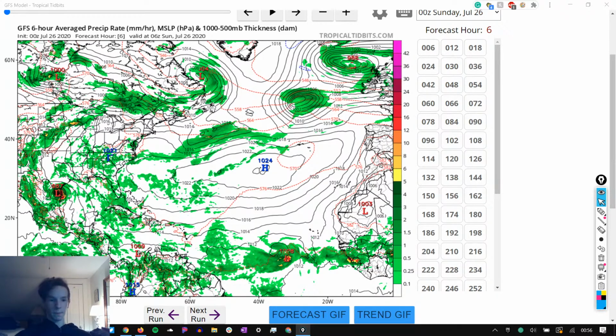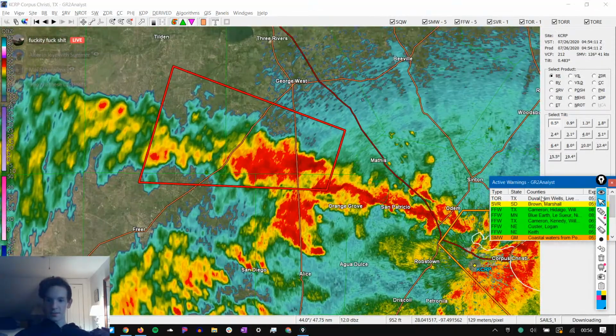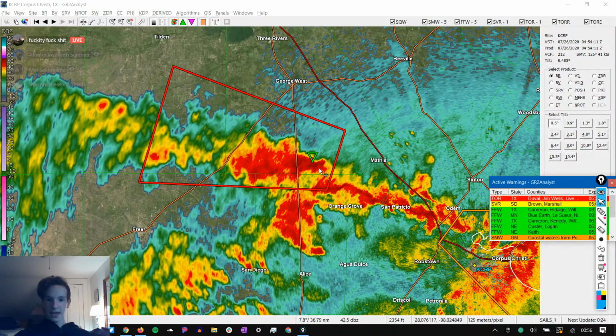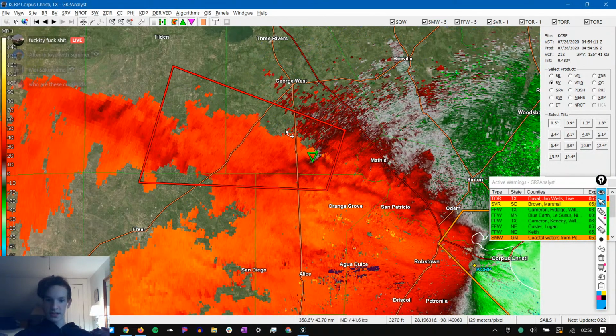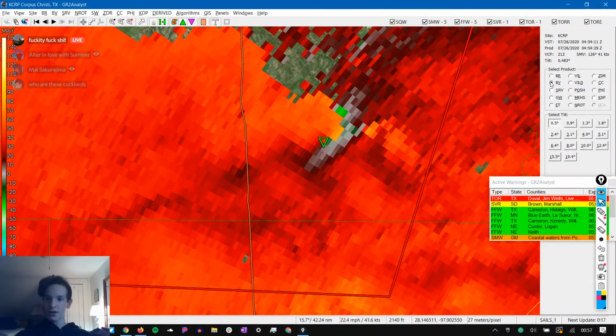Tornado warning, really? Yup, indeed. We do have a tornado warning. This is going to be for Duval, Jim Wells, McMullen, and Live Oak County. That will be in effect until 12:30 a.m. Central Daylight Time. Again, this now has a tornado vortex signature even, and it does look like on reflectivity that it is starting to go.